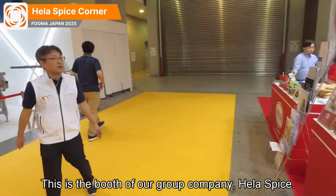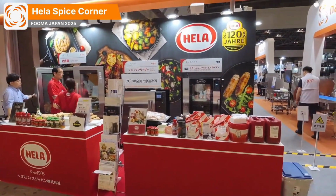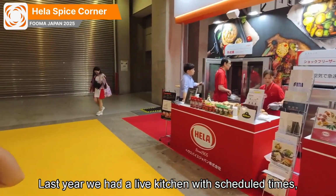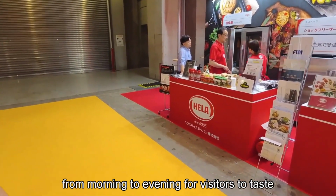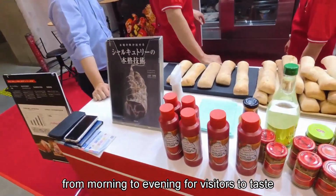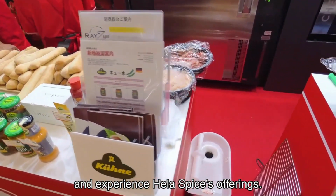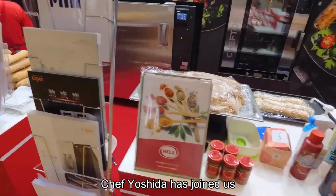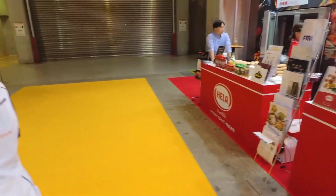This is the booth of our group company, Hella Spice. Last year, we had a live kitchen with set times. But this year, we're cooking delicious food non-stop, from morning until evening, all day long, for visitors to sample and enjoy. Chef Yoshida has graciously joined us here today and is preparing a variety of delicious dishes.